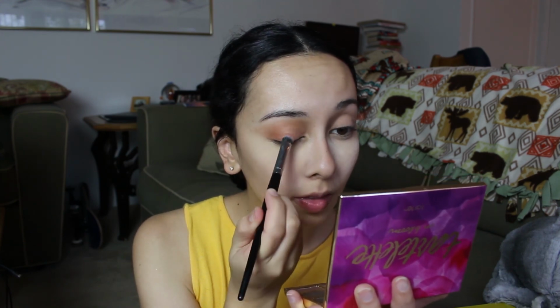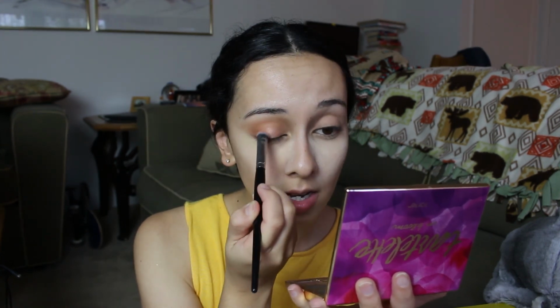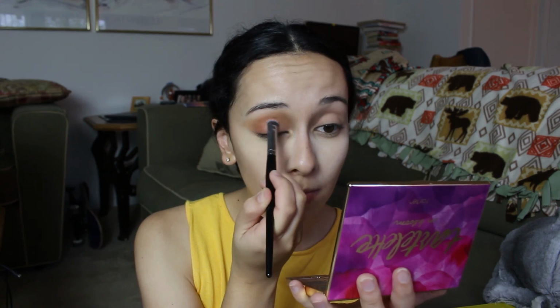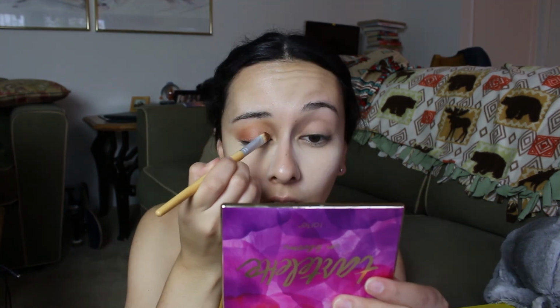Ooh. I've only played around with this palette a couple of times, and I gotta say I kind of like it. I wish it was just a little bit more pigmented, but I know that is hard to do with a more natural product. So let me grab the Honest Beauty. Where'd it go? Let me grab this gold shade and put it more towards the inner corner of my eye. Put it here.